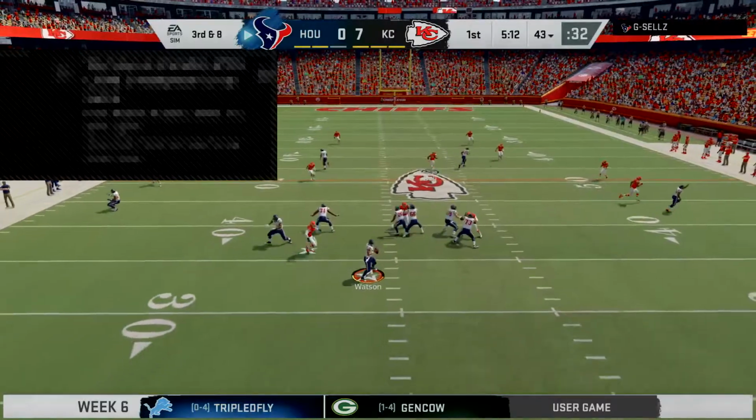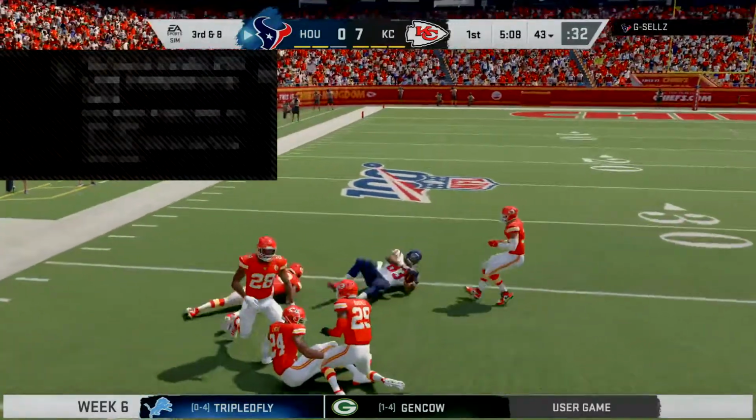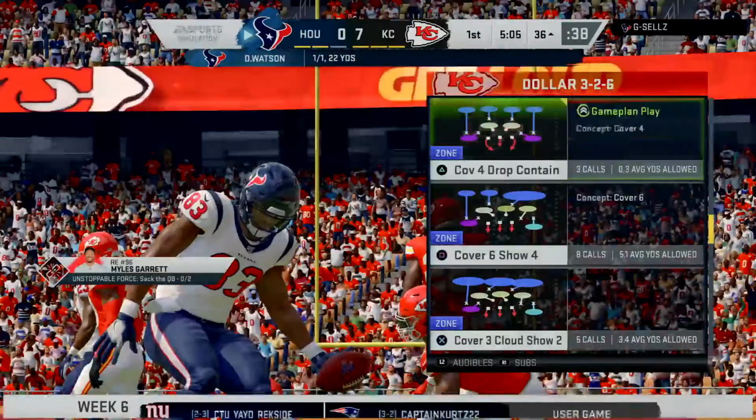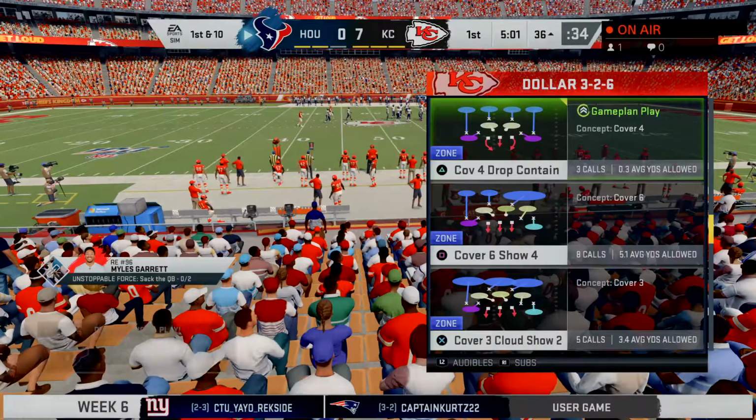Throwing on third down, Watson. Into the hands of the tight end. This is Jordan Thomas. And he'll be brought down with a first down as the tackle's made at the Chiefs' 36.